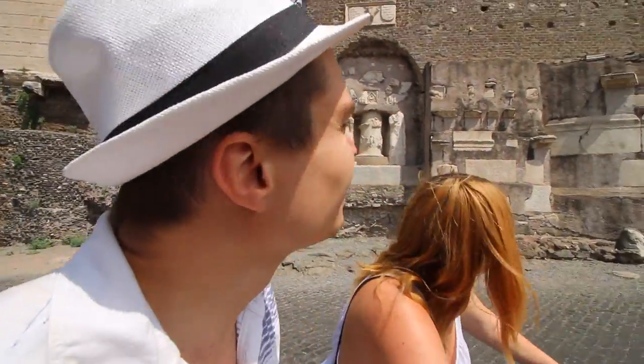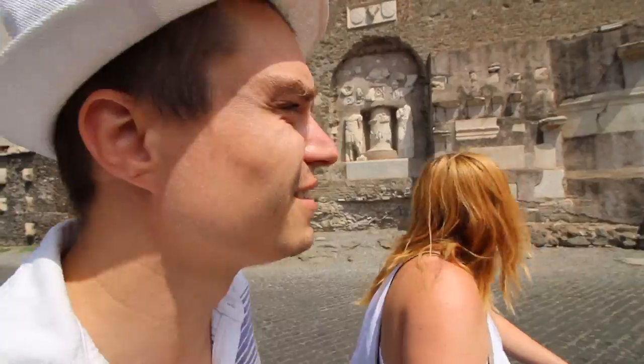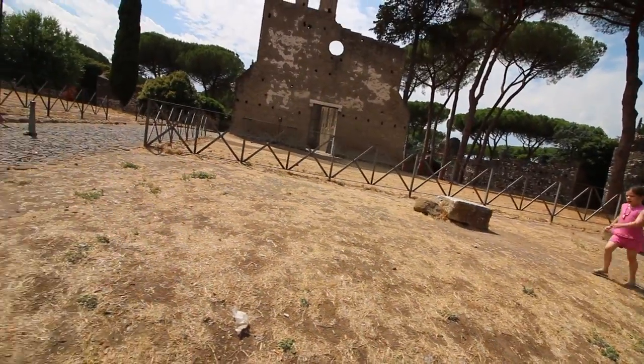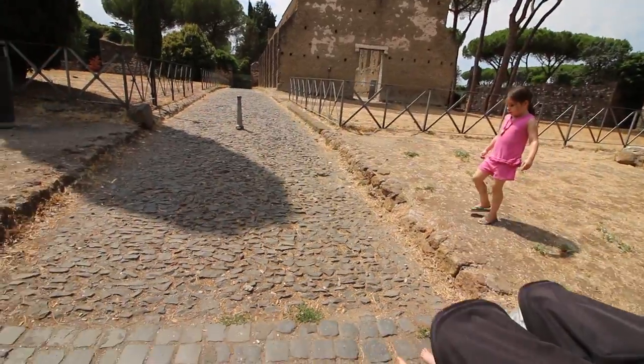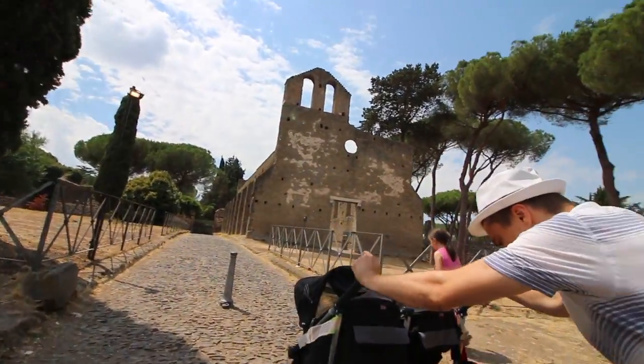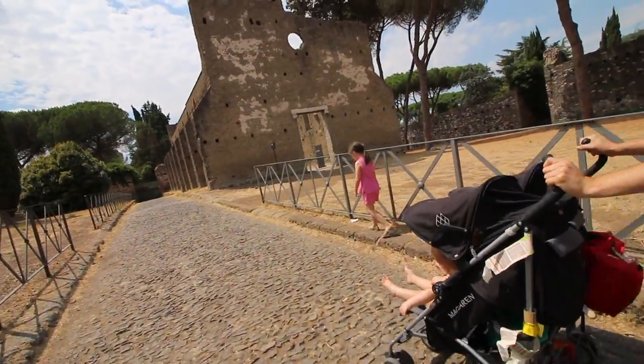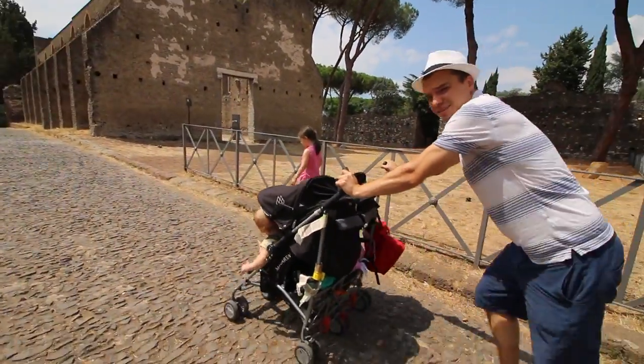So the tomb of Santa Cecilia. Just beautiful. Okay, that's what an old road looks like. These old roads will test your stroller to the max.